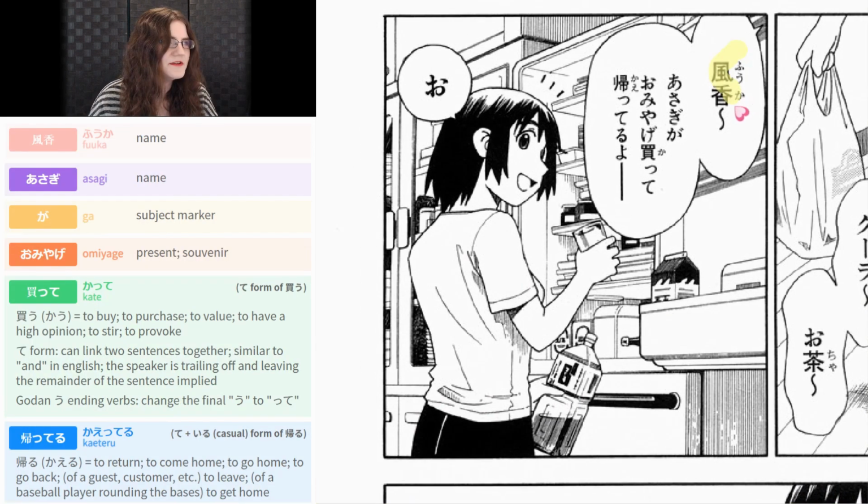Oh no. Fuka, from the other room, they're all, Asagi ga omiyage katte kaetteru yo. So, just her name. This is Asagi, which is the oldest girl who's just come back. And ga makes her the subject. Then omiyage are presents. And then katte is a te form of kau, which is to buy. This is making it so we can link sentences together, like and in English. So she bought and did this. And that's a godan u ending. So the u just swaps out for a tiny tsu and a te for its te form. She bought and kaetteru, which we just had before.